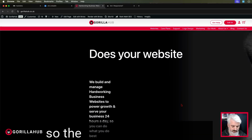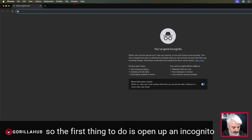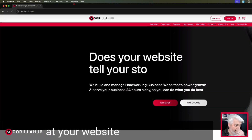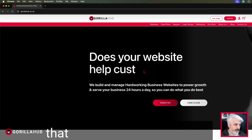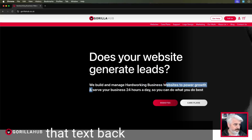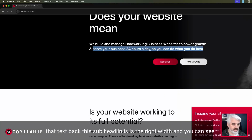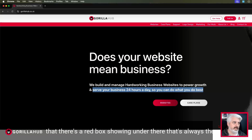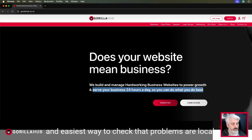So the first thing to do is open up an incognito browser and go look at your website, and as you can see, it looks fine. We've got that text back. This subheadline is the right width, and you can see that there's a red box showing under there. That's always the quickest and easiest way to check that problems are local to you.